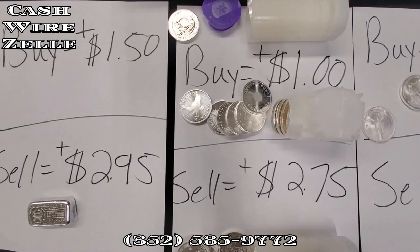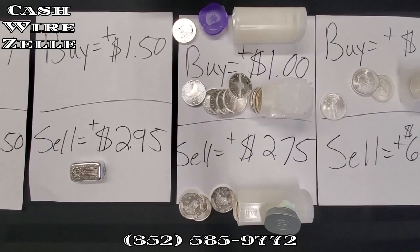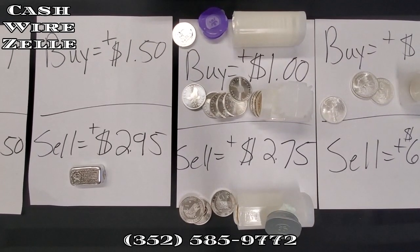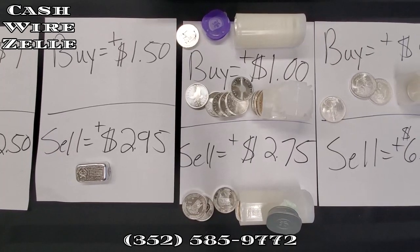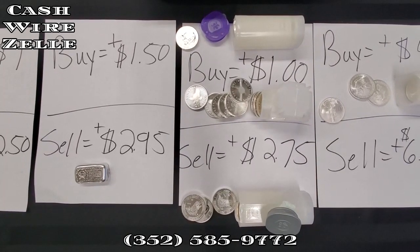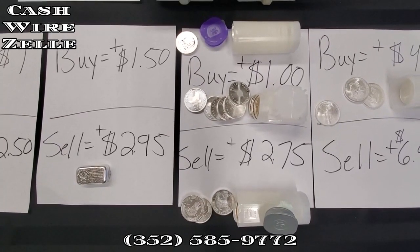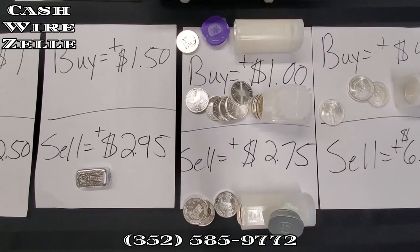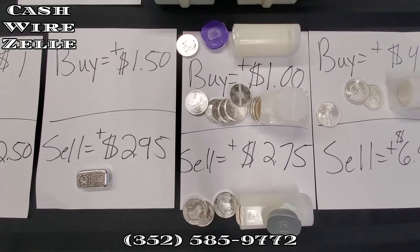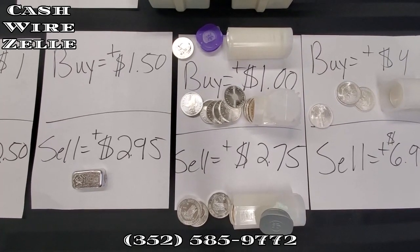We don't stock Philharmonics or Canadian Maple Leafs or anything like that. But as they come in and go out, they go out at the same rate as the generic silver. Spot plus $1 is what we pay for it, and we're selling at spot plus $2.75 per ounce. So if you're interested in those, please let us know. The Falcons and the Arctic Foxes are available as a tube only, though. We're not going to break up the tubes, so they just got to go out as a tube.